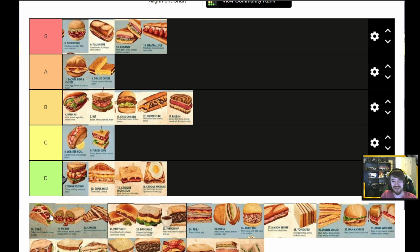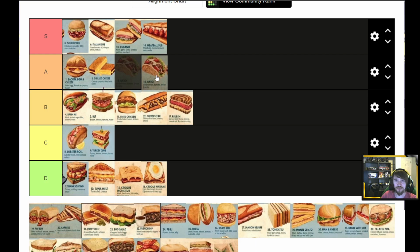A Gyro, a Gyro, a Gyro, or a Hero. So many different ways to pronounce this one. I usually say Gyro, but what do I know, right? A pretty standard eat. It's more of a taco in my opinion, usually, or a wrap than it is actually a sandwich.